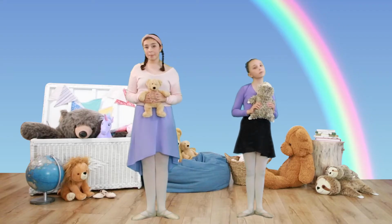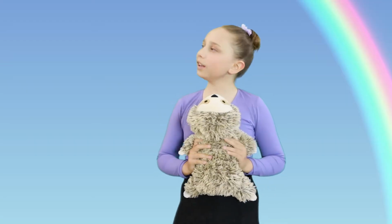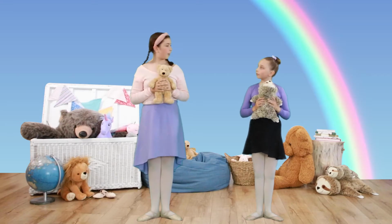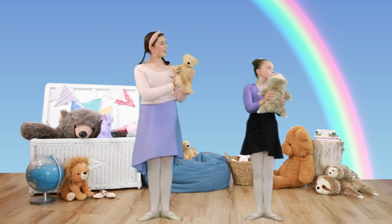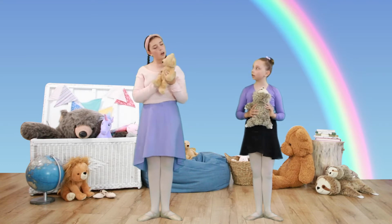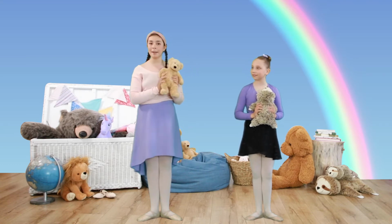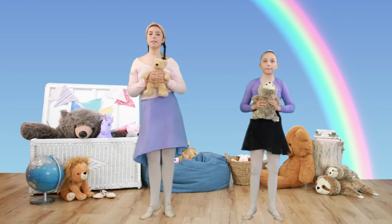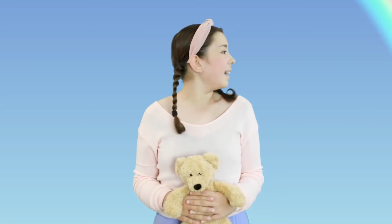Well, we'll need to place our feet in first position as we have a look around. Which way do we need to go? What do you think, Ted? Let's have a look. Is it this way? Or is it that way? What's that, Ted? You want to have a look behind us? Let's do a tippy-toe turn to see. It's definitely that way. All right, let's get going.